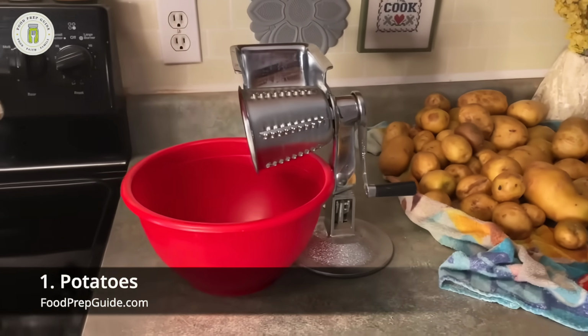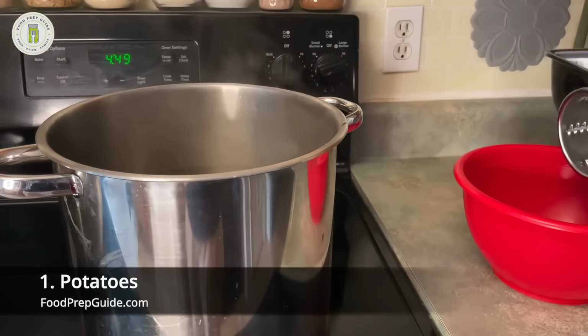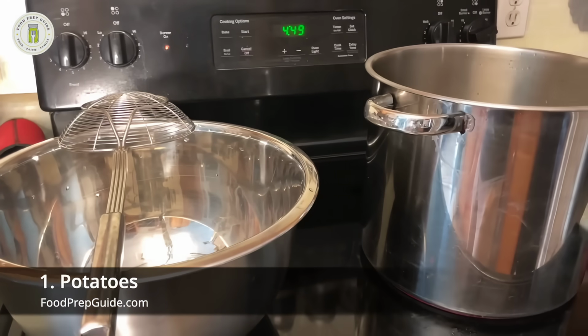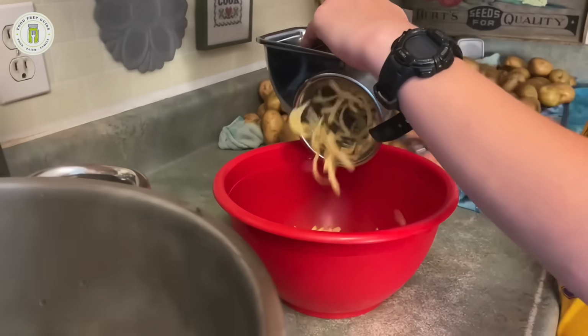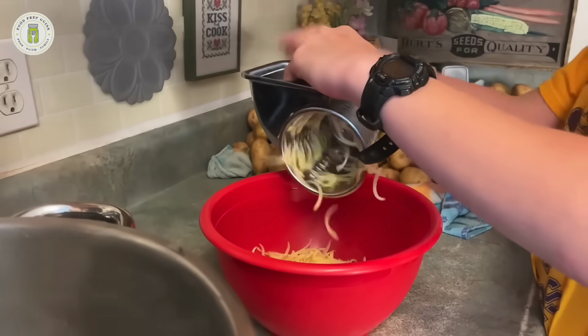Okay, let's move on. Let's go to food number 1, which is potatoes. I dehydrate potatoes 3 different ways: shreds, slices, and dices. And trust me, you will want all 3 in your pantry because they just meet a need for so many different recipes. Always with potatoes, you want to blanch them first.